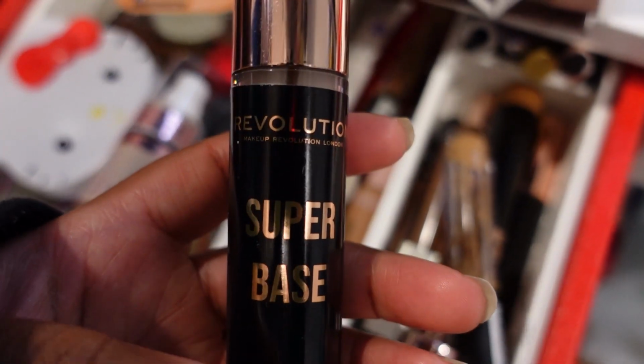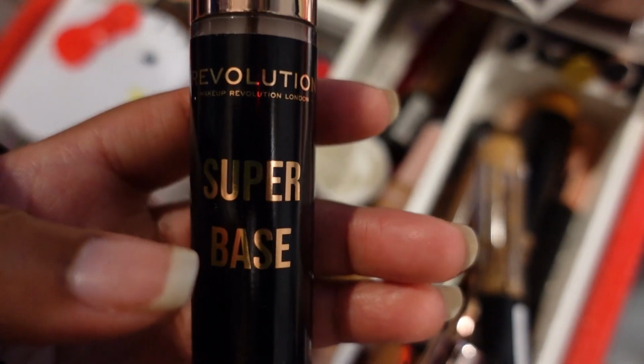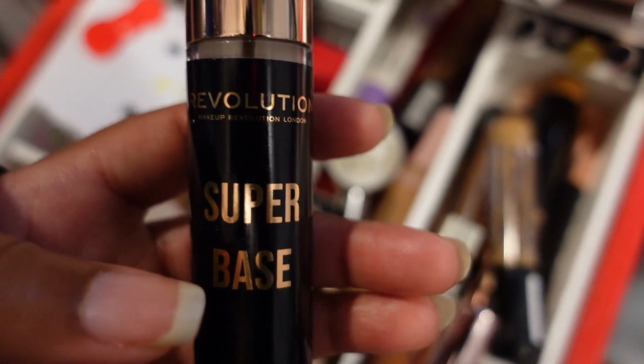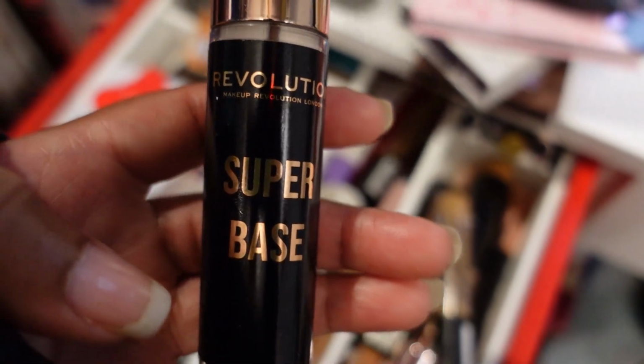This is my favorite. This is hands down my go-to. It is the Makeup Revolution Super Base. It is a little bit watery. It is a bit on the thicker side, but it blends out really well, and I do think that it makes my eyeshadow look great.